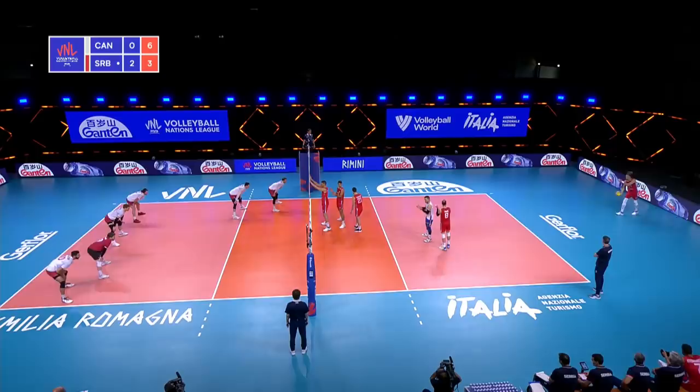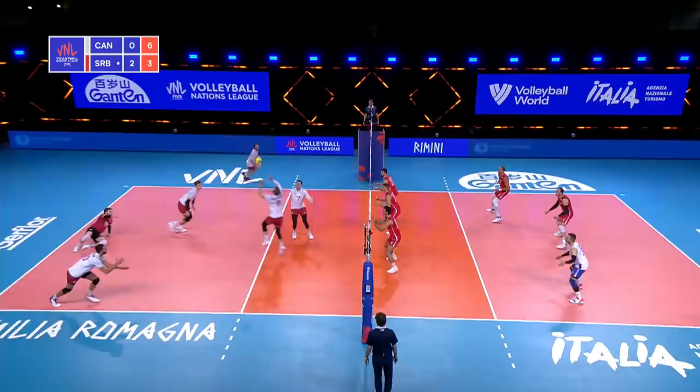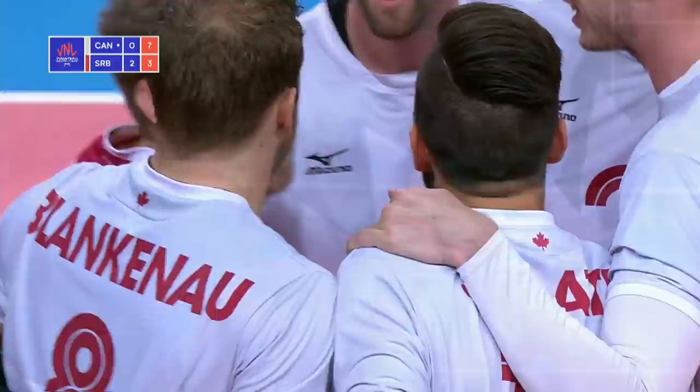Tanasevic serving. Good pass from Ban. And a great cross-court effort from Sclater. Great cross-court. We're going to get the replay here. You can see that.